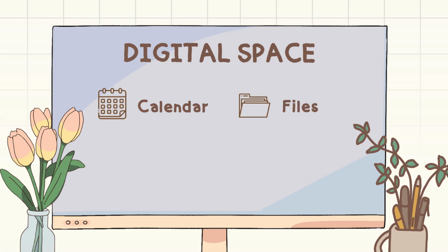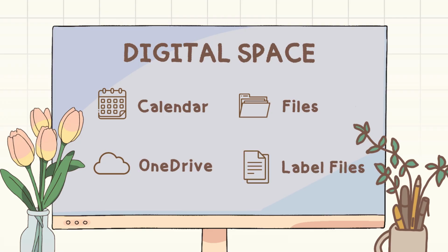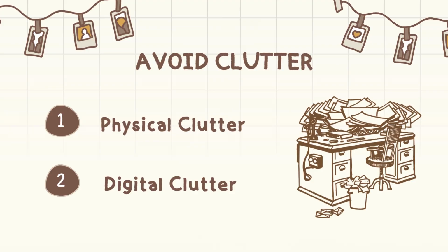Make sure that you use file folders, giving each course its own file and organizing each course's material into the assigned file. OneDrive is also a great tool as it helps you access and edit your files wherever you are at. Additionally, make sure you are taking the time to label your files. You do not want to accidentally upload the wrong assignment due to a misnamed file.